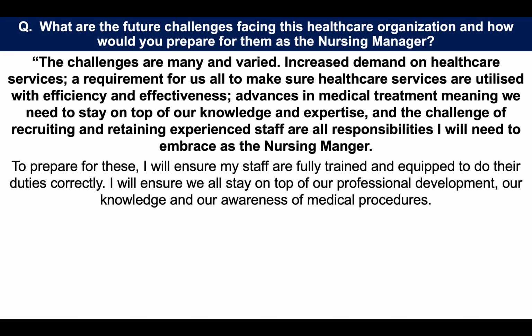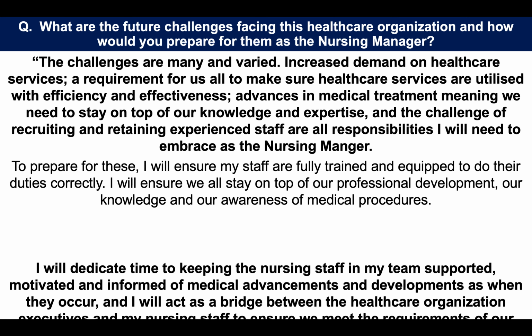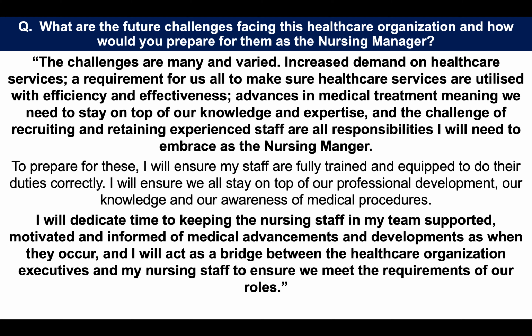I will ensure we all stay on top of our professional development, our knowledge and our awareness of medical procedures. I will dedicate time to keeping the nursing staff in my team supported, motivated and informed of medical advancements and developments as and when they occur, and I will act as a bridge between the healthcare organisation executives and my nursing staff to ensure we meet the requirements of our roles. It's another brilliant answer to that common nurse manager interview question.